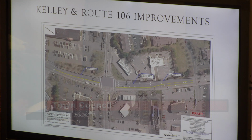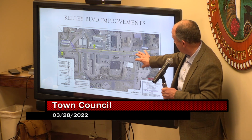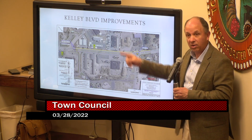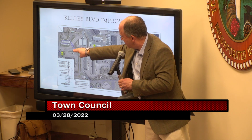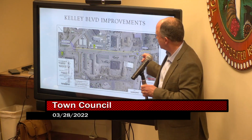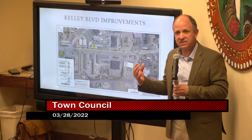It does involve coordination with another community. The concept is to signalize George Levin Drive. We know if that is signalized, it can work very efficiently and will actually introduce gaps that allow for that movement northbound in particular in the morning. This location we want to make more pedestrian friendly by providing a central refuge island in Kelly Boulevard with a rapid rectangular flashing beacon controlled crossing. So this combination of improvements is really what we've looked at as providing an appropriate master plan for this area generally.